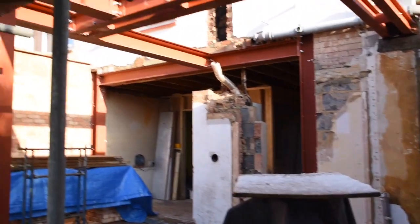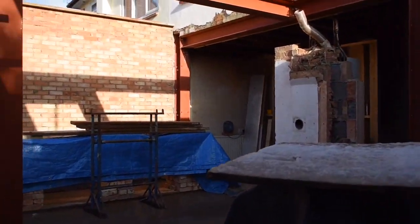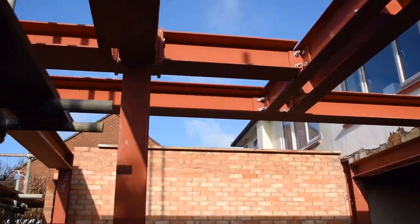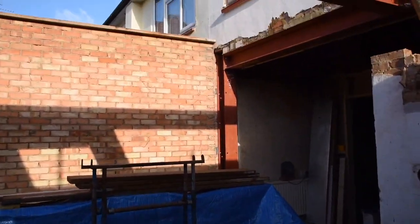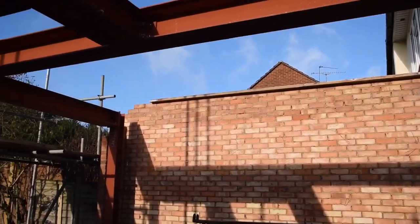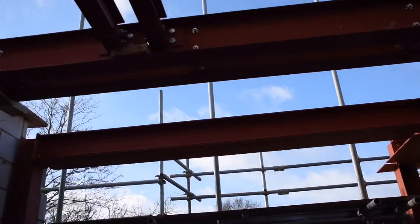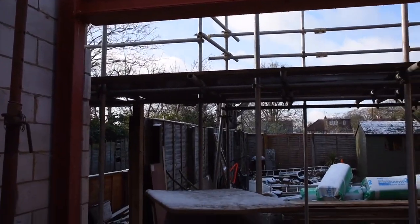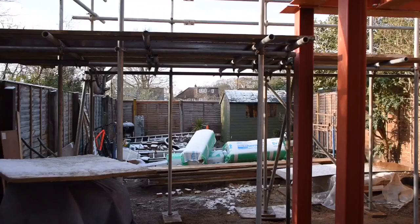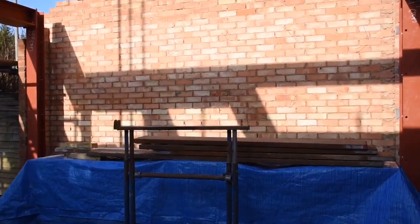I'll just come through here so you can get a better idea of the perspective. So see, it's a gorgeous day, but the snow has just made it so cold they've had to stop. So you can see there all the steels have gone in. There's so much steel with this build because the whole back of the house is glass, so that's why there's so much steel work that's had to go in.